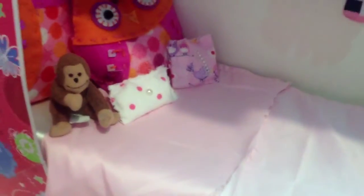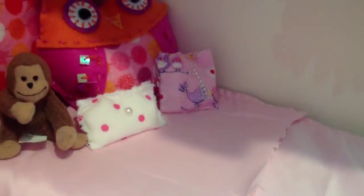Today I'll be showing you guys my room tour. So as you can see, it's made up of two American Girl doll boxes. So the outside cover is the one right here, and the bottom cover is the one right here because it's more stable. And as you can see, I have pink bed sheets, and it has this little black ribbon on it, which looks really cute. And then I have all these stuffed animals and stuff that my mom made for me.